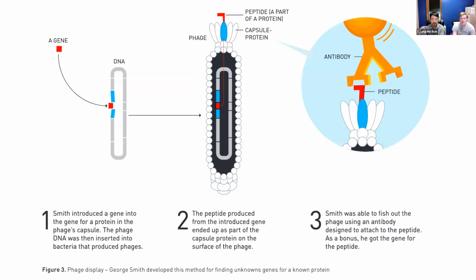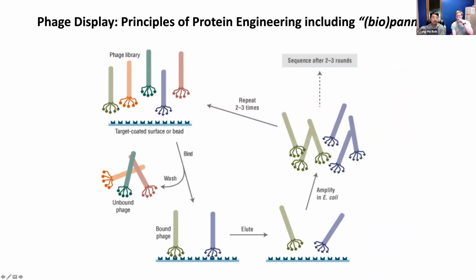Yes. So Michael's experiment started with a bunch of different phage that already have the mutated form of peptide on the surface. So we are not inducing any more mutation. If that's your question, does that answer? Yes, sir. Very cool. Excellent. Any other questions?